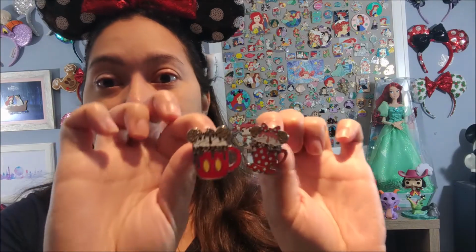And so they sent me Mickey and Minnie. So these are the hot cocoa pins. These were so popular. They sold out really, really fast in the parks. They came back. They sold out again. Never to be seen again, ever. These were limited release pins, not limited edition, but even though they were limited release, they lasted for all of like 10 minutes in Disneyland at least, which is crazy.